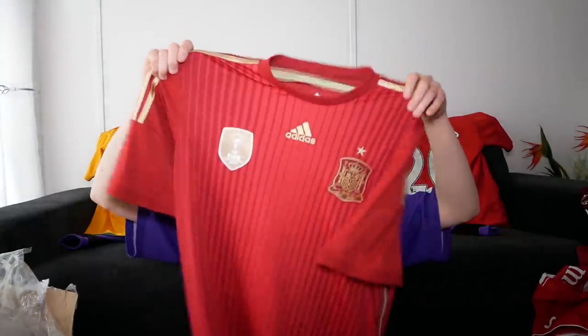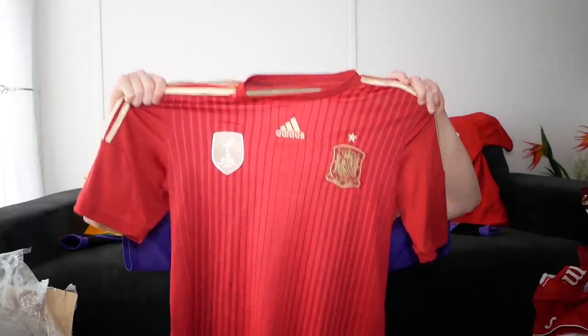Is it wrong of me at this moment to be thinking that we've probably made £500 and then some back from this box alone? Or am I getting a bit too excited? I really don't know. Spain shirt from the World Cup Champions shirt thing. Very nice, UK large, will be mine.